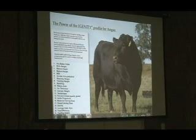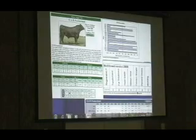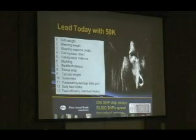I mean, beef cattle breeding is about multiple breeds. It's not just about one breed. And so we've got this product for Angus. We also have this product. This is a 50,000 SNP chip. So it's got 50,000 markers spread throughout the genome that's being sold by Pfizer. And it's able to do this suite of traits. Again, it's targeted to Angus.